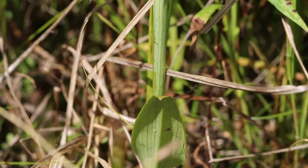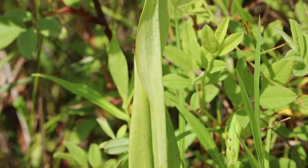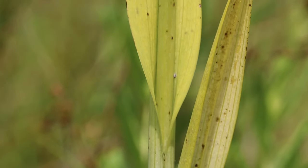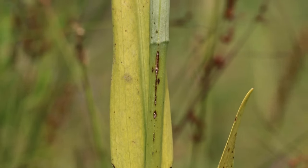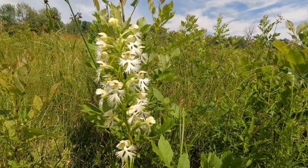For this week's Threatened Thursday, we're here in South Central Ohio to see the Ohio threatened and globally imperiled prairie fringed orchid. Like other members of the Platanthera genus, this perennial orchid forms a single central stem with clasping light green alternate leaves. These leaves are lanceolate and have parallel veins. The stem terminates into a raceme of white fringed flowers.